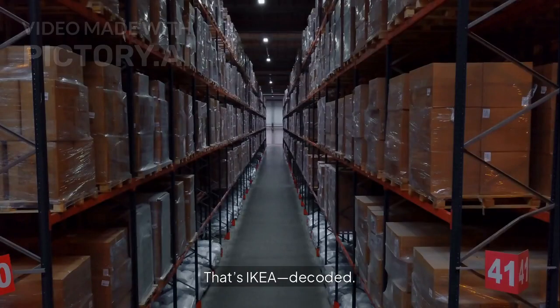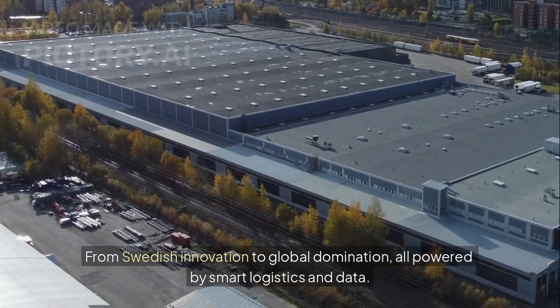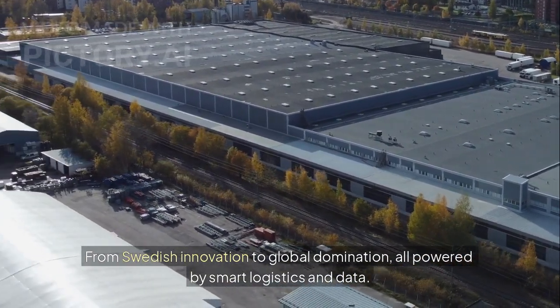That's IKEA, decoded. From Swedish innovation to global domination, all powered by smart logistics and data.